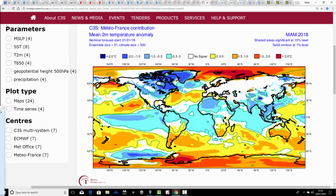That means temperatures are coming out closer to average. This is a cooler model, I think, compared to the ECMWF seasonal model. This one always seems to be slightly closer to average with the temperatures. So we're near normal with temperatures, not just for the UK, but also many parts of Europe.